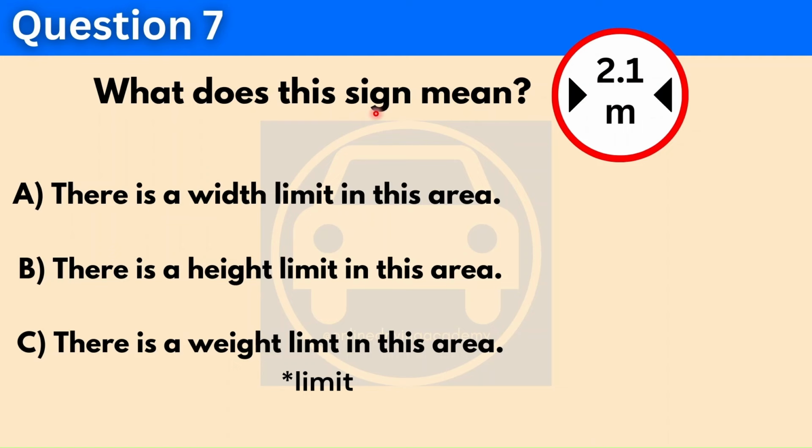Question 7. What does this sign mean? You can see a red border with a white background, and you can see two sort of arrows, right, pointing inwards. We can see it says 2.1 and there's an M there. That M will stand for meters. So is it option A, there's a width limit in this area? Is it option B, there's a height limit in this area? Or is it option C, there's a weight limit in this area? Now, this particular sign is talking about the width, right? Because if it's talking about length, it will show you a vehicle that is a side view of the vehicle. So this is talking about width. So the correct answer here will be option A.